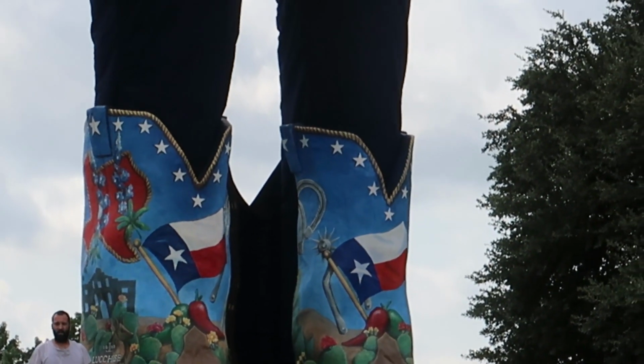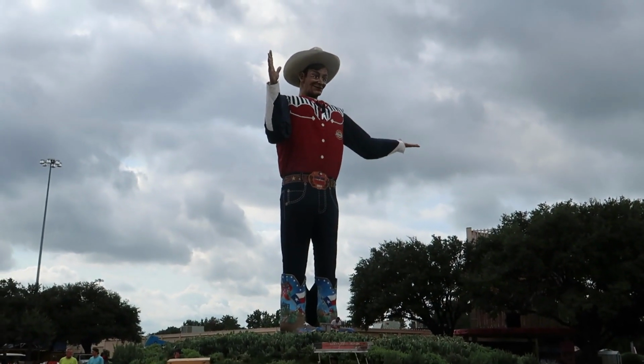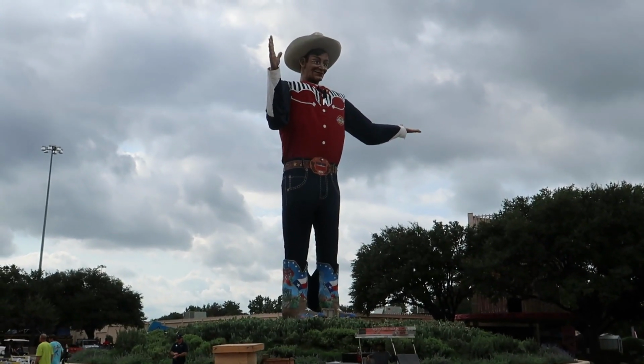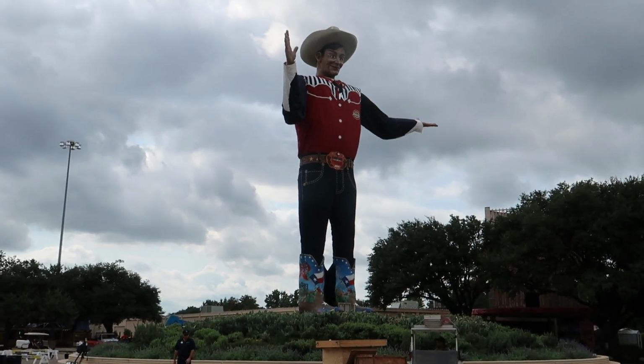Pretty nice. But you'll probably agree, I thought this from the get-go. I'm like, why does he look stubby? It's because they got the boots going up to where his knees would be. They need to make them a little smaller, actually. But they went down. I think so.